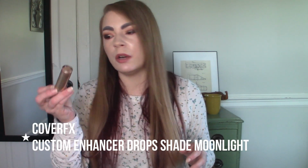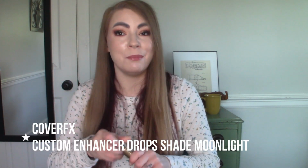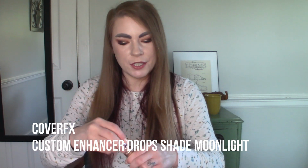Along the same vein, I have blushes and bronzers and highlighters from CoverFX, but this was easy because again, it's a product that I've used up in its entirety and repurchased. So I have the CoverFX Custom Enhancer Drops in the shade Moonlight. Laura sent me the first bottle of this and I fell in love with it. And like I said, I used it up to completion.